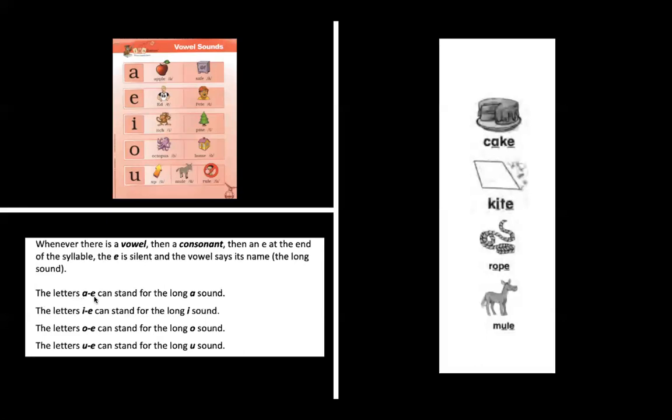The letters A consonant E can stand for the long A sound. The letters I consonant E can stand for the long I sound. The letters O consonant E can stand for the long O sound. The letters U consonant E can stand for the long U sound. Let's practice reading our words. Say the word with me. Cake, kite, rope, mule. All of these words have a vowel consonant E pattern. The E is making the vowel say its name.